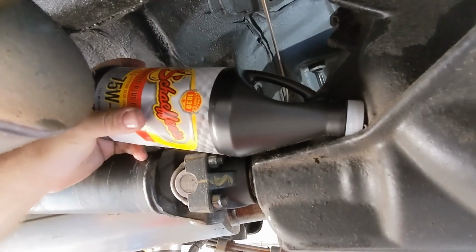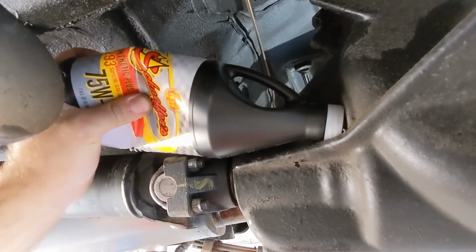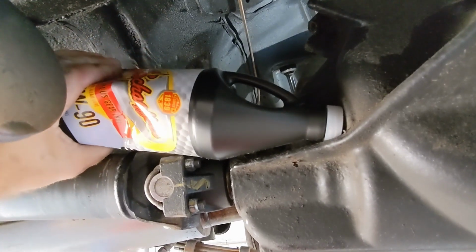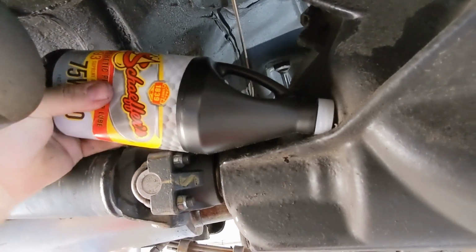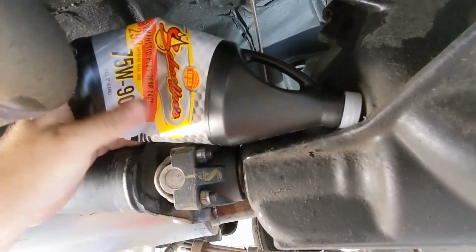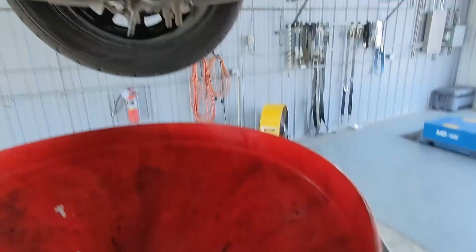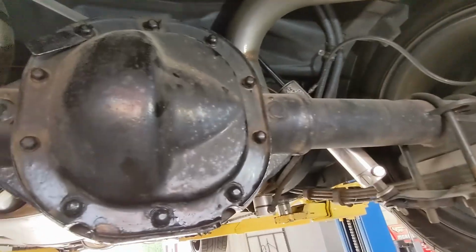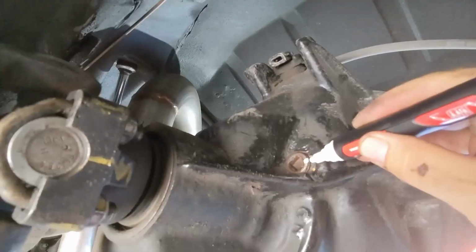If Schaeffers is watching, you guys need to get on the bag game. Much more convenient than these plastic bottles. Sincerely, every tech ever. And I'd say she's full. Yep, took about 2.5-ish for your standard 8.8 Explorer rear end.